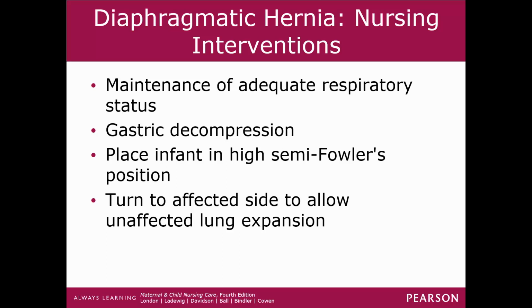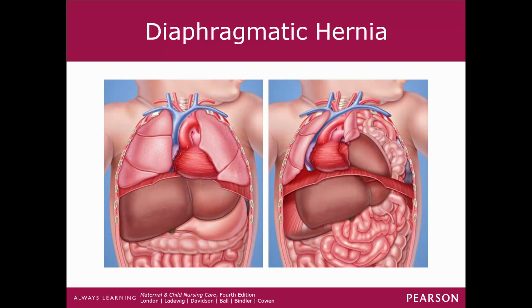Well, the stomach is sitting in the left chest. So that stomach is going to start swelling and causing even more problems for the remaining lung. So we need to, one, have this baby intubated so that air is going straight into the lungs, and two, you're going to want an orogastric tube or a nasogastric tube, usually an orogastric tube, right into the stomach to keep air out of the stomach, to keep the stomach decompressed. And then they're going to need surgical intervention.